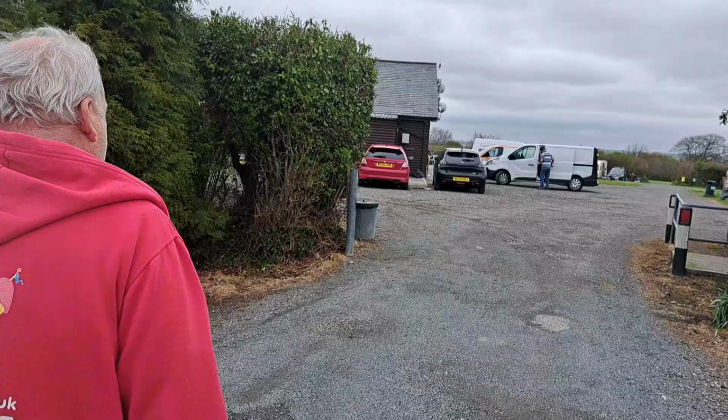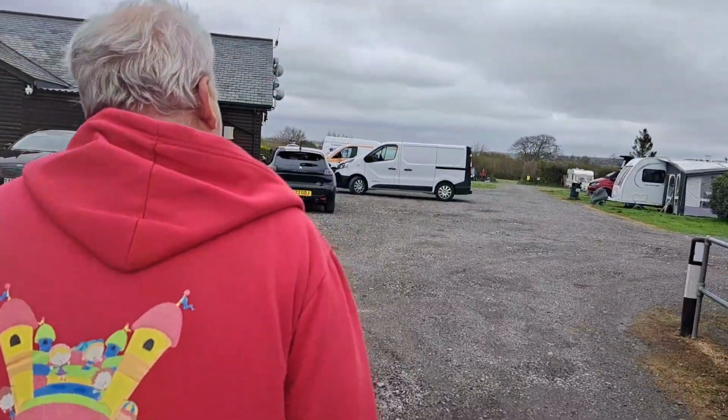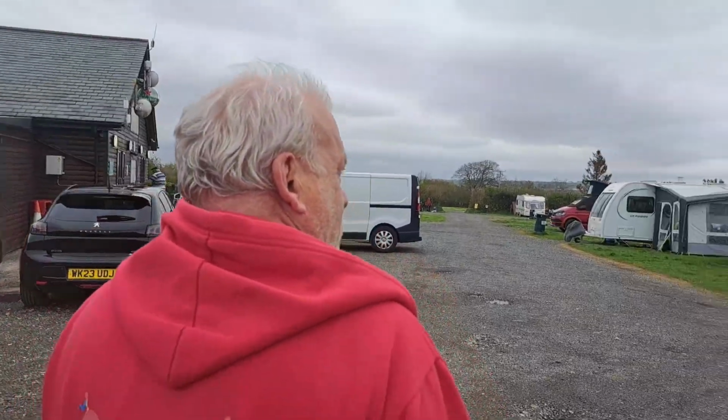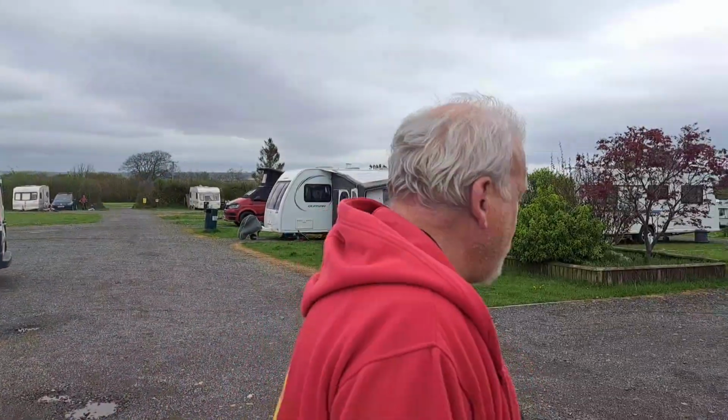There's different areas for different types of accommodation. So where we are here in this first bit, it is all static homes, country lodges, country retreat. And then in the next field, you've got your camper vans and caravans. There's been some tents up there as well just recently. And then there's another field further out, which is for your wild camping, so it doesn't have any hitch-ups or anything like that, and a good dog walking area.